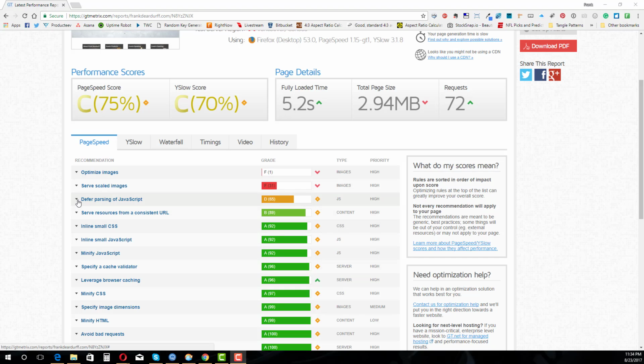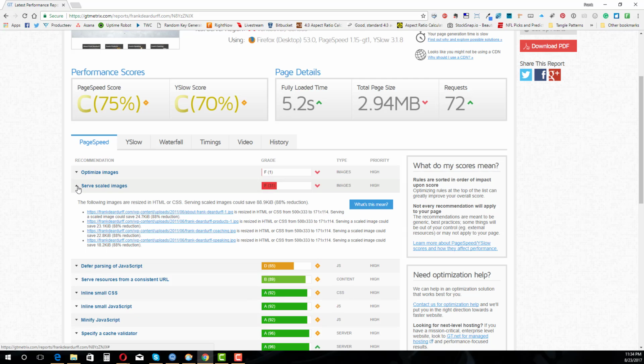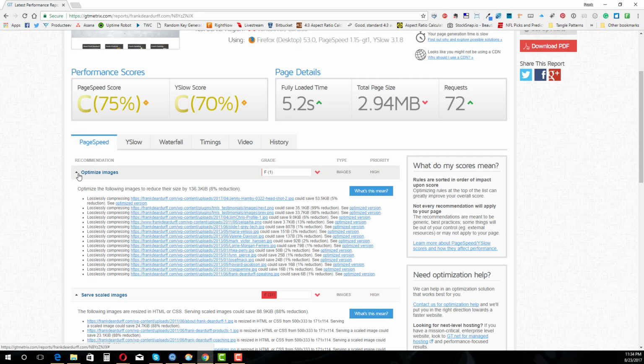Prefer parsing of JavaScript's server scaled images. So I have those 4 images that I still need to fix, and then optimize images. Because I do have these, I should go ahead and buy the whole version of WP Smush, and that should take care of that.